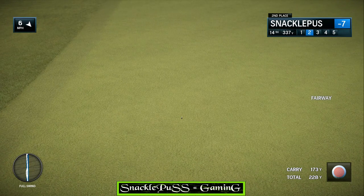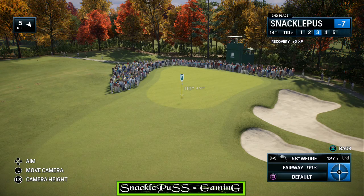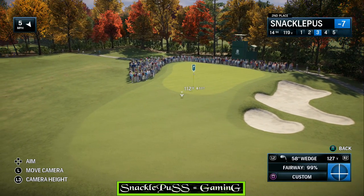So from the rough back to the fairway, that's the right way to go. Yeah, didn't take the bait. And at least now he's only going to pay the price of a poor tee shot. Still got a good chance, though, of getting away with par.